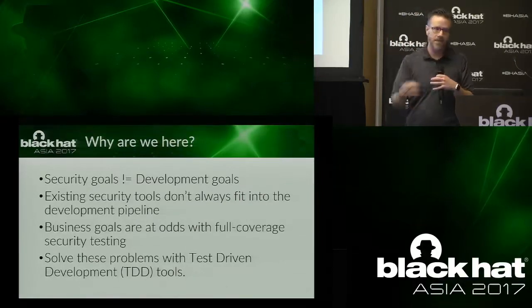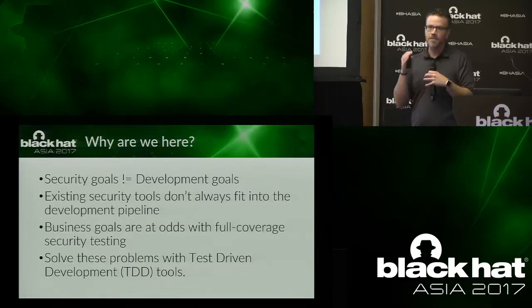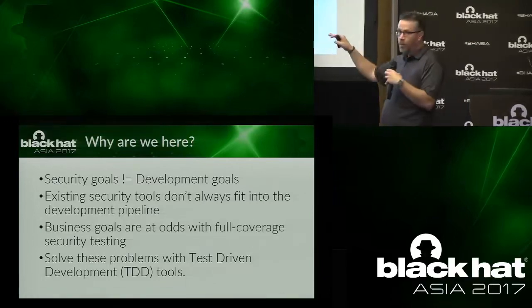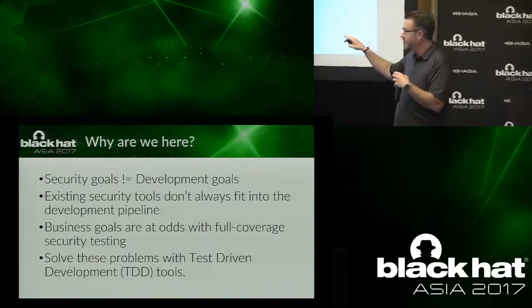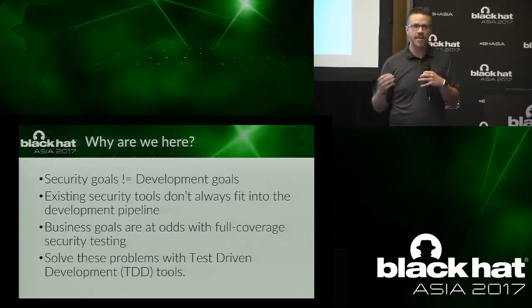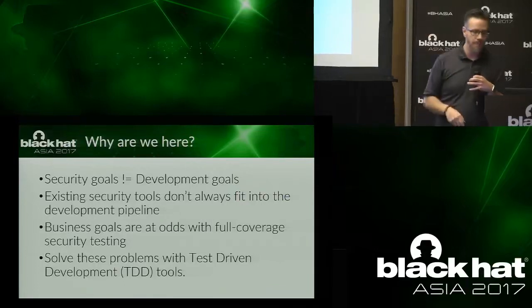Right? I'm attempting to identify vulnerabilities, but that's a really hard sell to development if I'm trying to push something into the test-driven development lifecycle. Right? Something that can run quickly, give me results, and then we can move on.